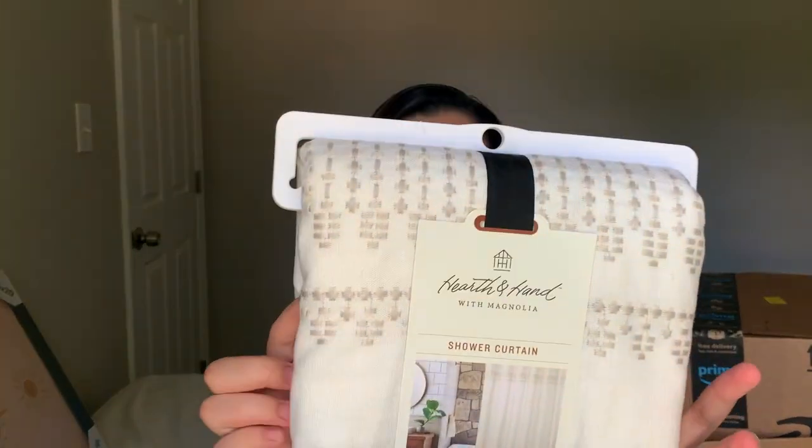I also bought this candle right here. It smells really good and it's pretty, so yeah, we'll be using this a ton. Then I also bought a shower curtain, which is this one right here. It kind of goes with the rug that I bought for the bathroom, and it has some cream on there as well because I wasn't sure if the rug was gonna have white or cream. It looked white in the picture, but I was like, it might be cream, so let me just buy something that has cream and white so it matches either way.